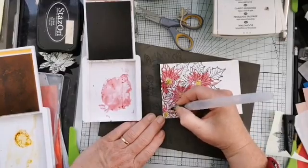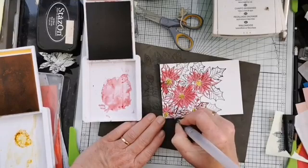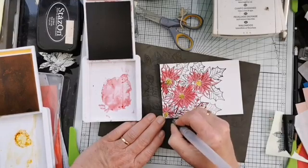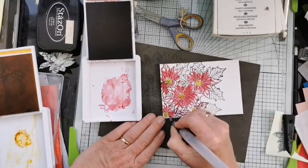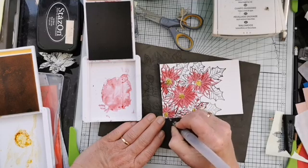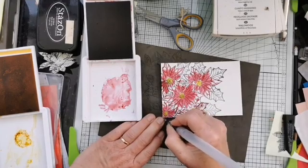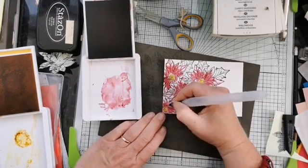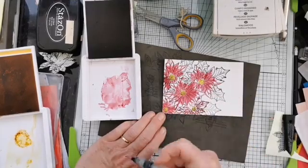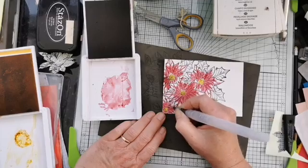And down the bottom here. As you paint over it, if you feel it's too heavy a colour in the background, the more water you add to it, the more sort of that will blend together.